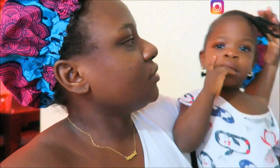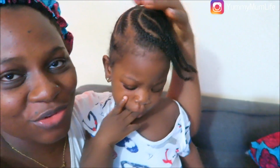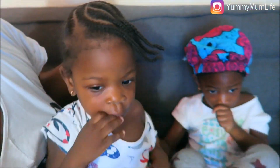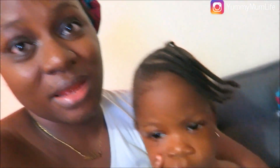So the girls made their hair yesterday. So pretty, right? They made regular weaving, you know, but when they make their hair newly, I just love it so much. Look at it. This is so beautiful. I'll show you guys ahead anyway when they've had their bath and when they've taken off their bonnet.